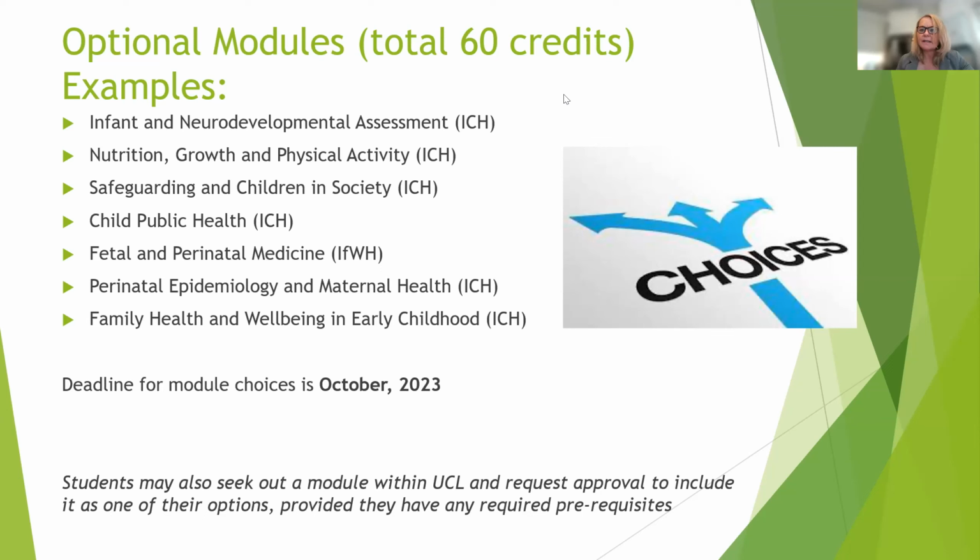If you go off this list, as mentioned, that's fine. There's a module catalog within UCL that you can have a search for things that you might want to take. If you go off the list, then we would just want you to discuss that with myself or Jane. We just want to make sure that what you choose is reasonable within the program. If you want to take something on archaeology, that might not be suitable for the MSc in Infancy and Early Childhood Development, for example, but there is a range of other topics that might interest you.